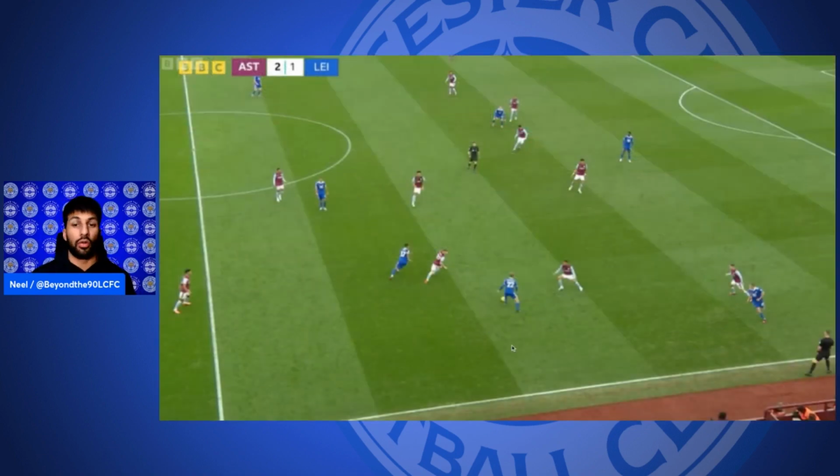Now on to the second goal. As we can see here, again, we are 2-1 down at this point. But again, heads don't drop. It's important to mention because we've seen our mentality shrink so many times.